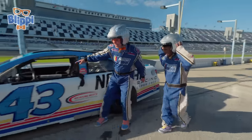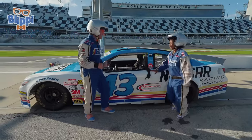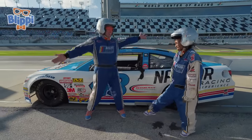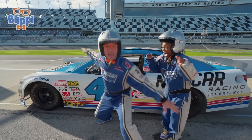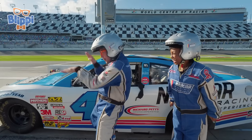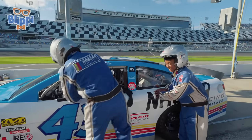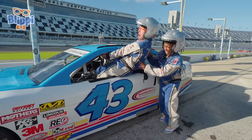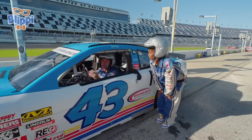Whoa, Mika, look at this race car! Oh, I can't wait to drive one. Okay, since I drove the simulator first, you can drive the race car first. Aw, Mika, thanks! No problem, bestie. I am so excited to get out there on the track and speed around. Time to climb in. Well, here we go. One leg and two leg, woo! Watch your head. And remember, you don't want to forget your seatbelt.